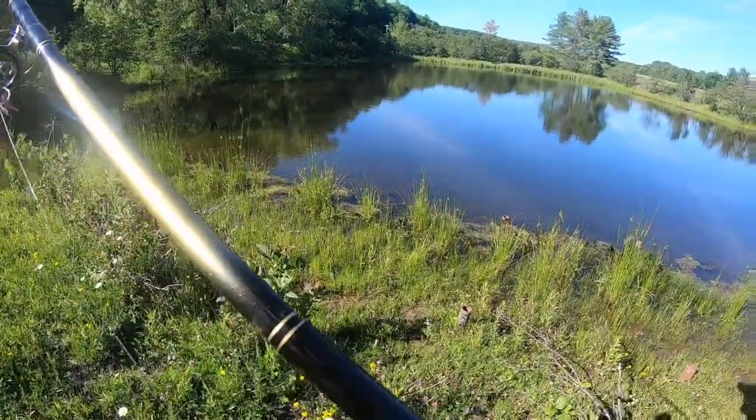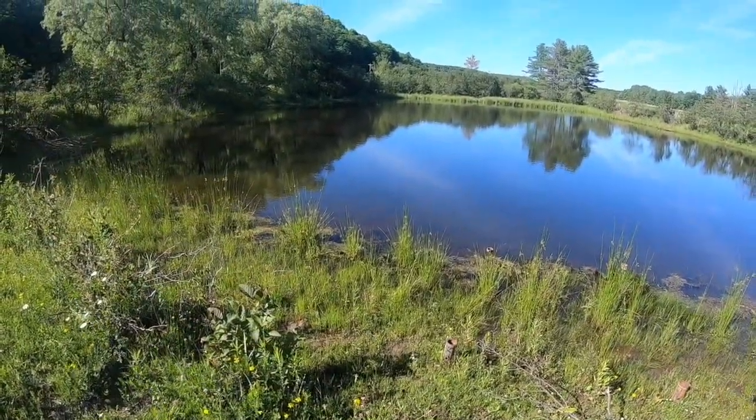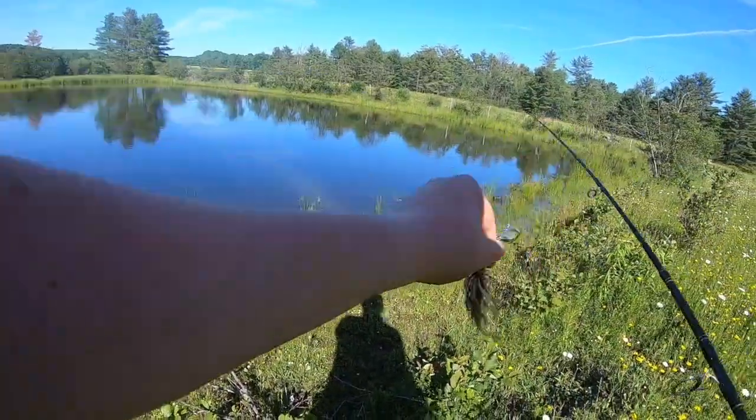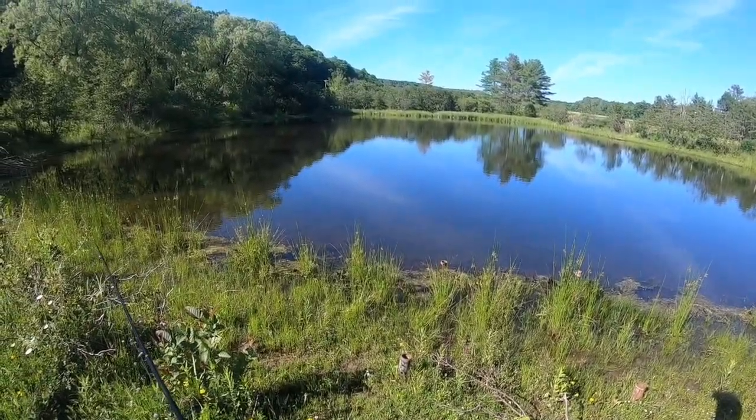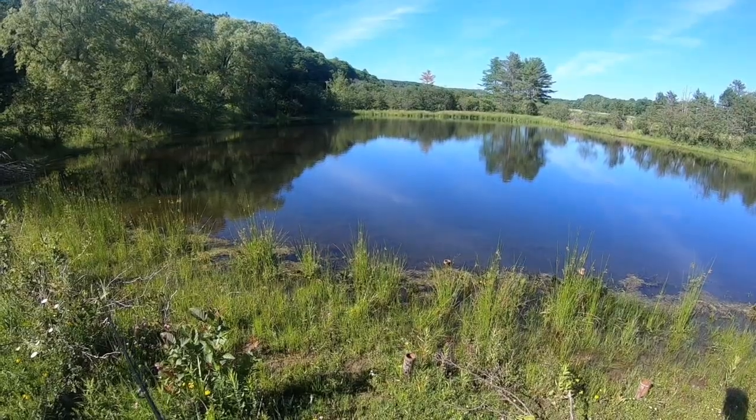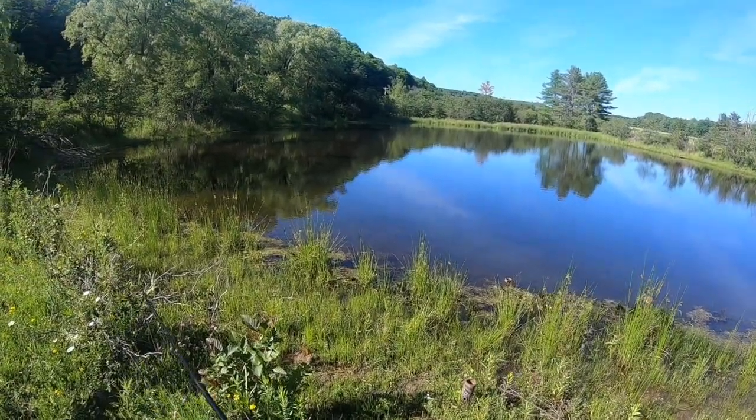All right, y'all, just made it to the farm pond the farmer owns right up the road. Rode the quad over, the quad's right over there. Haven't fished here in forever, so we'll see if there's anything still in here, or if it's all been fished out. I know a couple years back, a lot of people fished it.